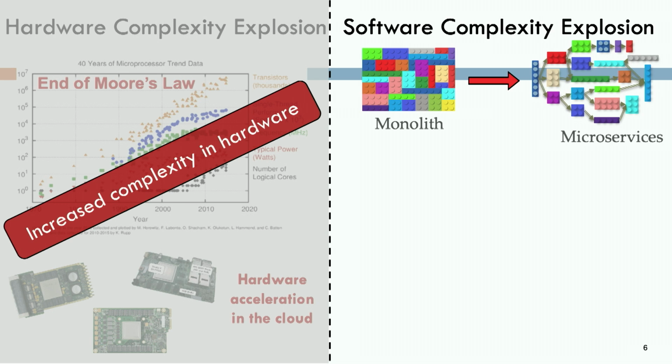And then on the software side, we have a similar story of increased complexity because of the way that cloud applications are designed today. Traditionally, applications were designed in a way that looks something like this, a monolithic design. I'll talk about each of these two application frameworks in more detail over the next few slides.